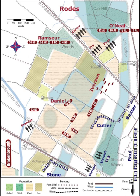Stone sees what's coming, and he faces all his regiments towards Daniel. Also, he orders the 149th Pennsylvania across the road and into the railroad cut, where they will be concealed from the approaching Confederate troops. The two Confederate regiments advance, only to be surprised and driven back by the 149th Pennsylvania. The two regiments fall back, regroup, and make another attack. But the result is the same. They are driven back. The Federals in the railroad cut are too well protected.